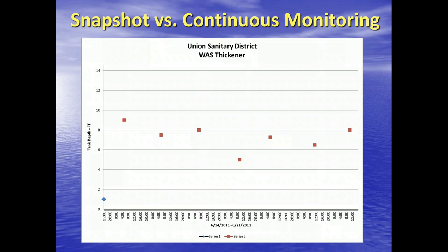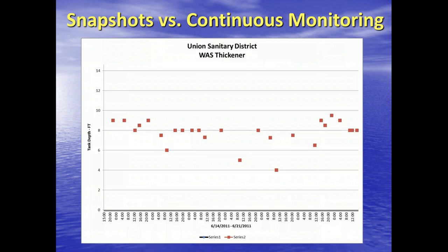Well, good manager that you are, you say, go get me more data. Stab that tank multiple times a day and bring me the data back in a week, okay? So then this is what they bring you. Well, this is not really a heck of a lot more clear than the previous set of data, right? So you still have the question: what's that blanket doing in between those little red squares? Remember, sludge judge measurements, or whatever the method like that, are not continuous monitoring. Those are discrete measurements, points in time, okay?